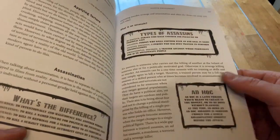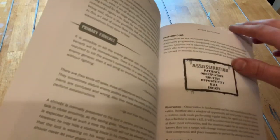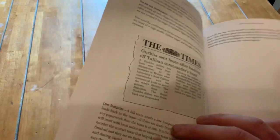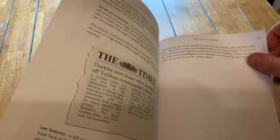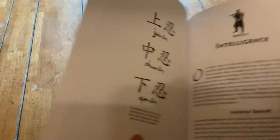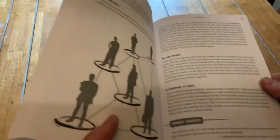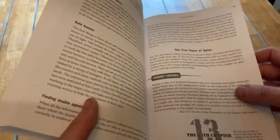Types of assassins you get, what ad hoc means, and the difference between political murder, assassination, things like that. This is one from the Gurkha who brought a head back, which is pretty cool. There's the Jonin, Chunin, Genin levels of expertise. Then we get spycraft. Then we start talking about the spies. I won't bore you with that.